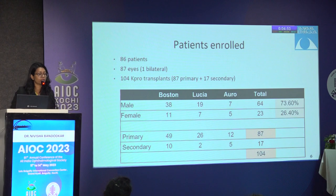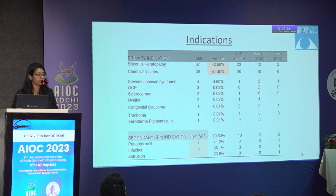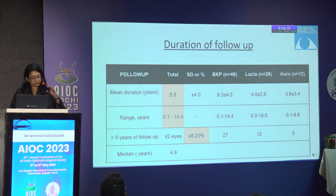The study included 87 eyes of 86 patients, which underwent a total of 104 K-Pros, including 17 re-K-Pros or secondary K-Pros done for various indications. The indications for K-Pros in our study were majorly silicone oil-induced keratopathy and chemical injuries, each of which comprised 40% of the cases in our study.